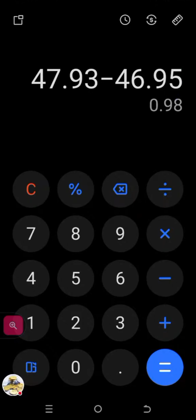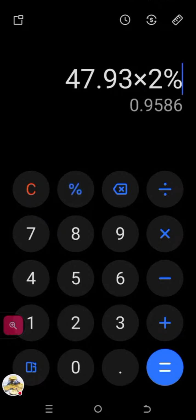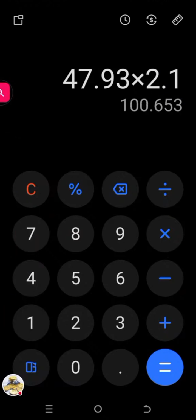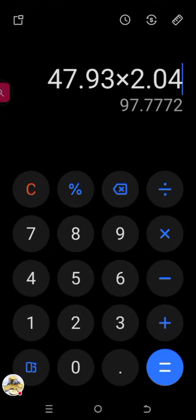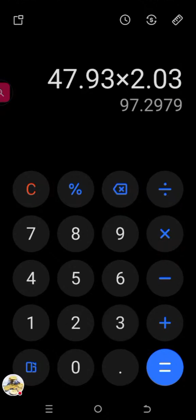In terms of how much profit potential it was, I think it should definitely be more than 1%. So 47.93, let me put 2% and see. Okay, we actually made more than 2%. Beautiful. If I put 2.2, what would that be? No, that's not it. 2.1, still not it. It was 97 cents, so let's say 0.3 is still better to use. Okay, so we actually made 2.03%.